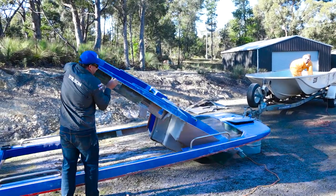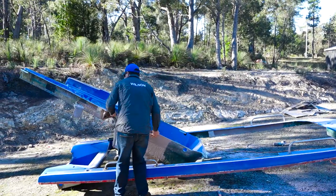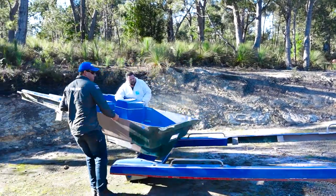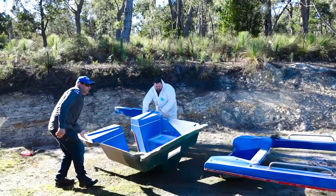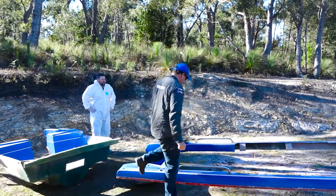Oh, it's peeling away an onion. Look at that. There goes the bow rider. The bow rider feature is no longer. And look at that. Once again, we're left with just a blank canvas.